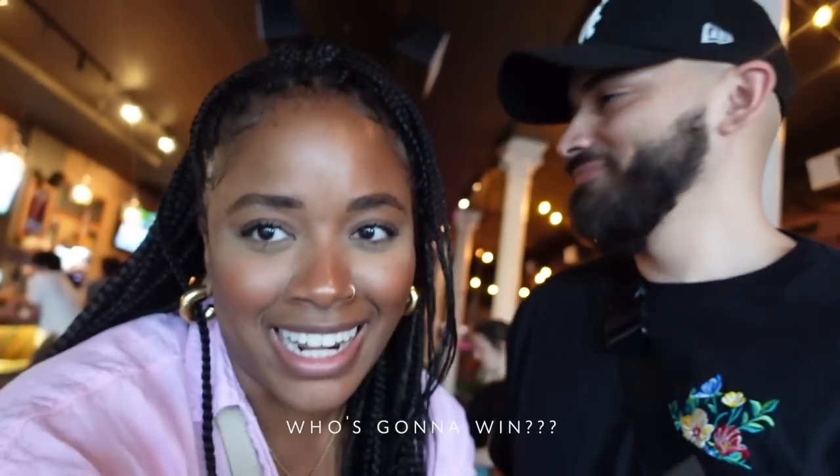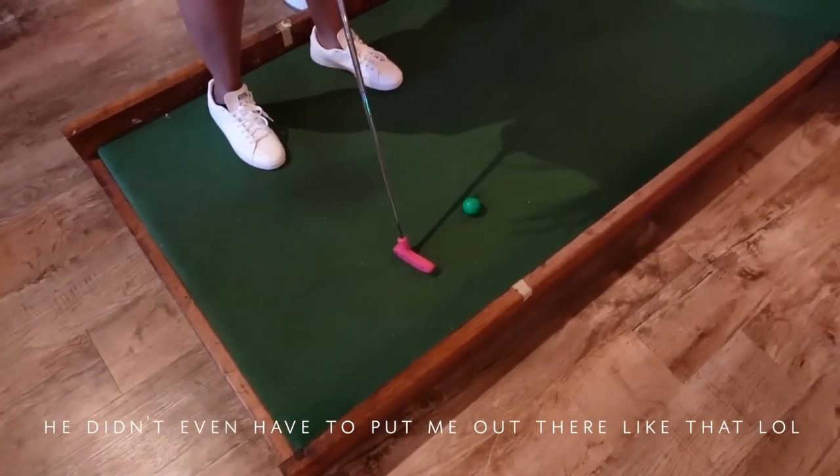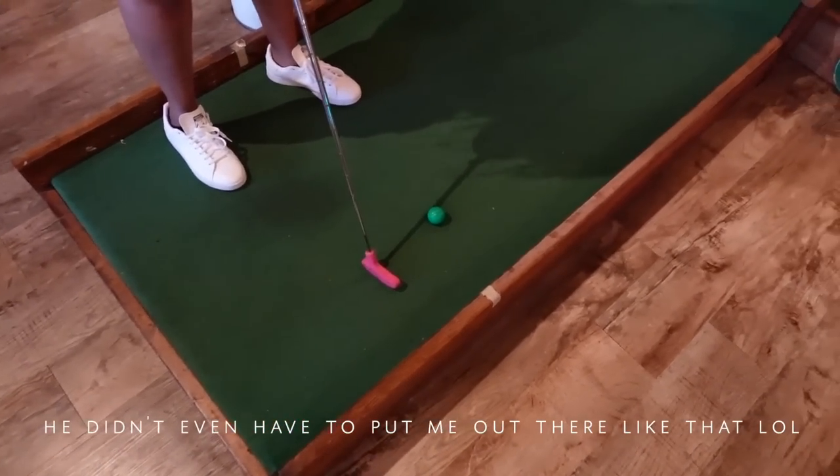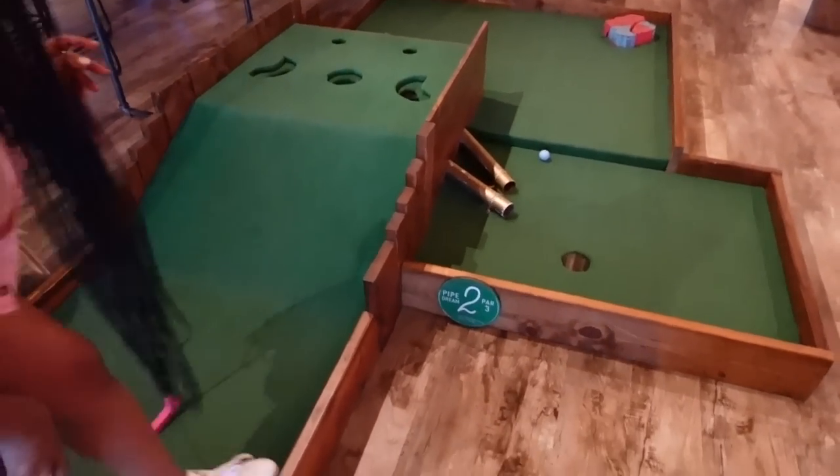I'm up one already. And I think this is a good indicator of how this game is gonna go. Y'all know I'm a winner. This is her second shot. She's clearly shooting from the same spot. Oh, that's probably money. That's probably the one. Oh. Psych.